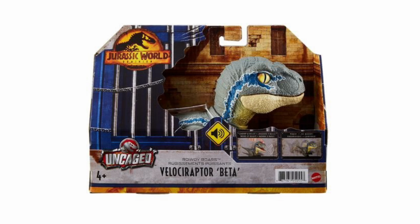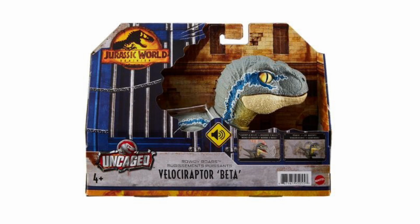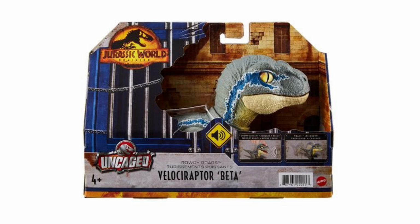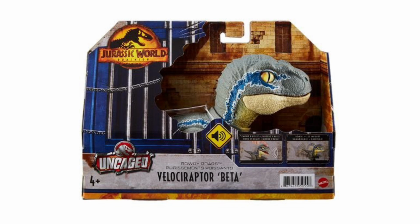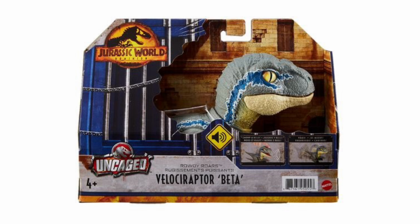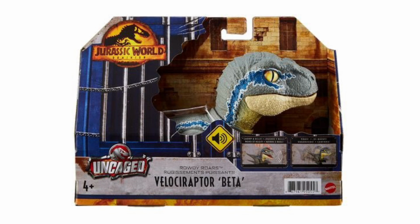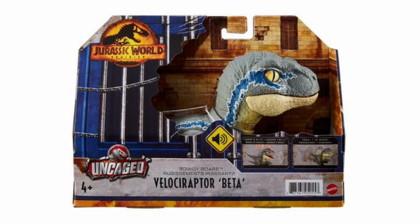But the one I'm really excited about, especially after viewing that Jurassic World Dominion trailer, is Beta here. Beta being the baby version of Blue. I think it's actually almost a clone, which they explain in the movie, how all that works. But a very cute little dinosaur in the movie, so probably any toy is going to fly off the shelf.